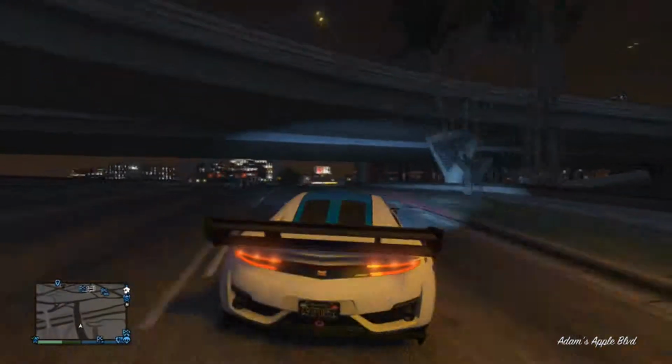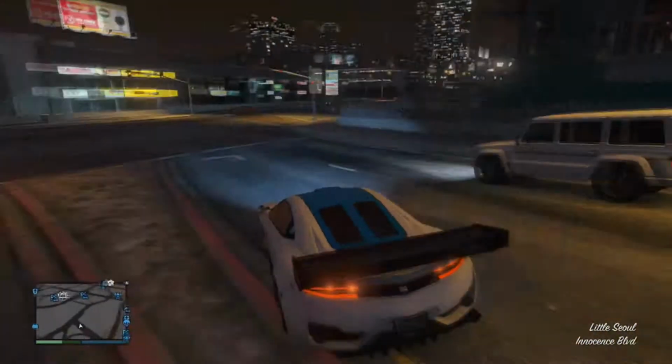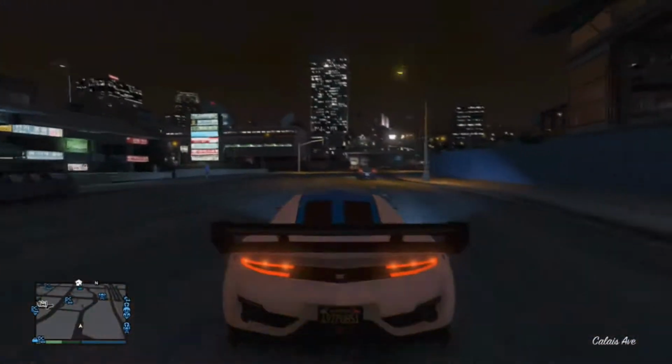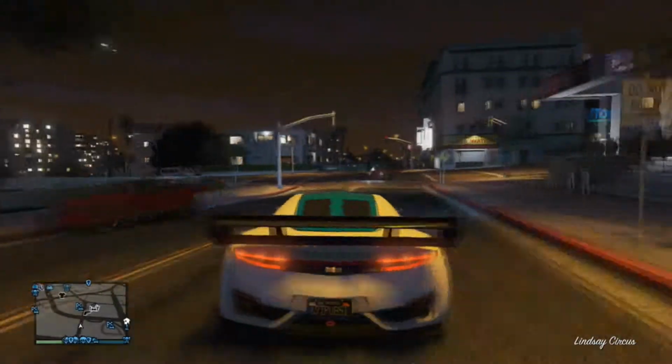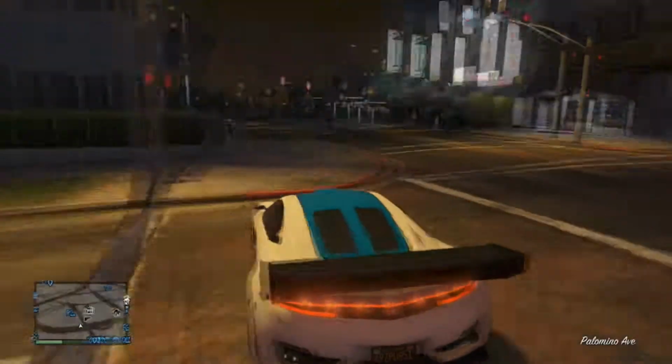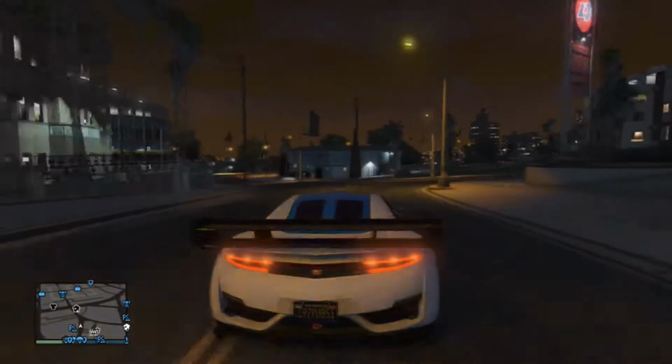This car looks really good in a matte black or a red, or it looks good in pearlescent too. But I think it looks best in a solid color. Right now I have the white and blue, and the rims don't exactly match because I wasn't paying attention whenever I was doing it. I was just going for the closest color.